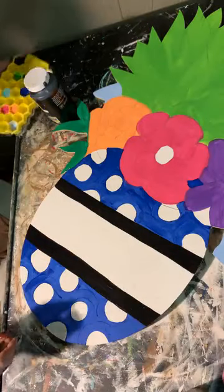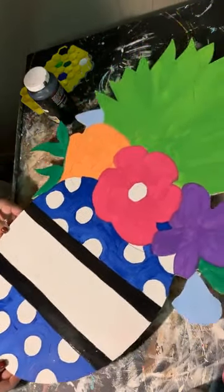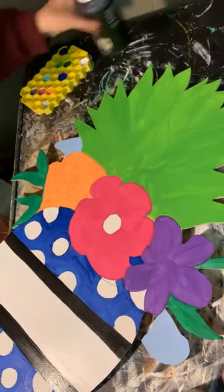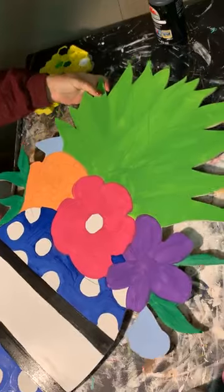In the center of the flowers, but I'm going to hold that off to the end when I do the details because I don't want to smear that into the pink. Okay, so let's do our second coat here. This will go faster than the first coat.